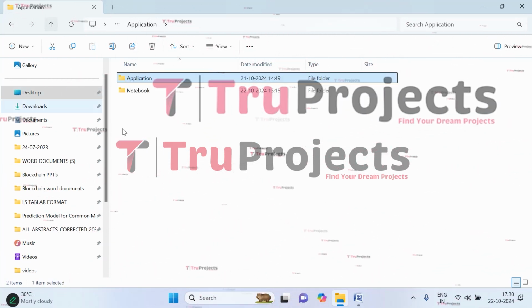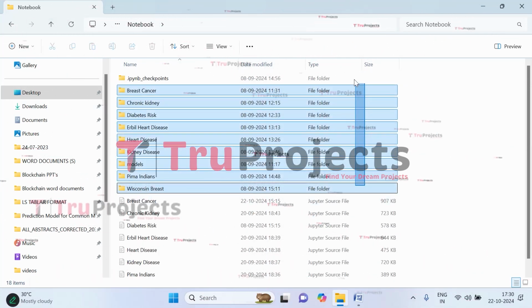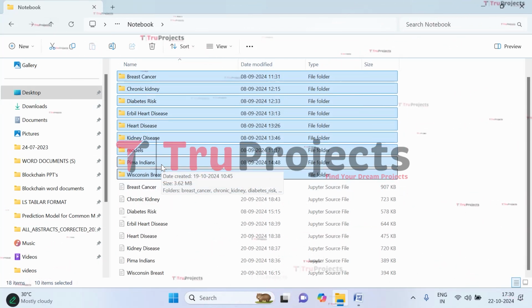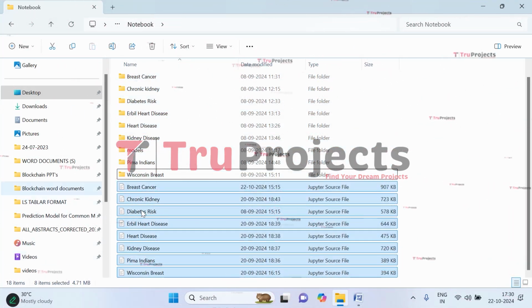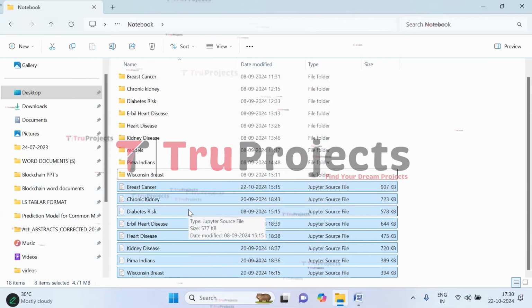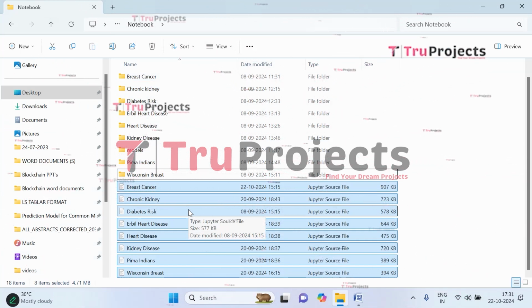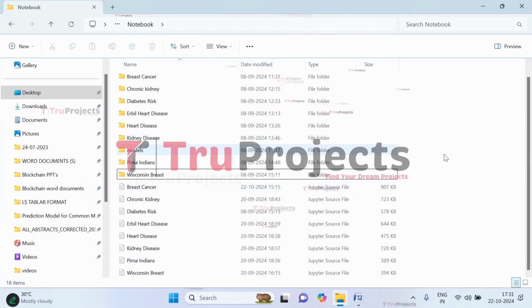And if we get back here in this notebook folder, these are all the data sets that we have used to predict all the types of chronic diseases. And these are the related notebook files. So what are these notebook files? These are Jupyter notebook files, which contain a combination of code, graphs, and outputs all in one place. They allow users to write and execute code in individual cells, which makes them a popular choice for data science. So first, let's see the data sets.